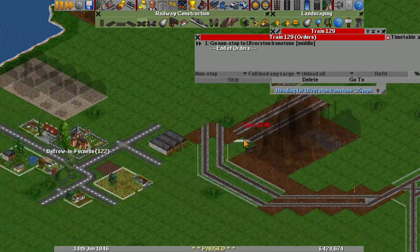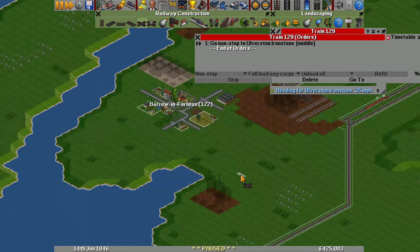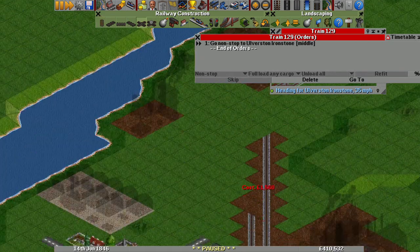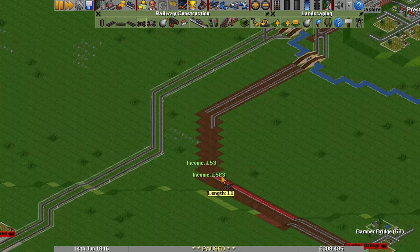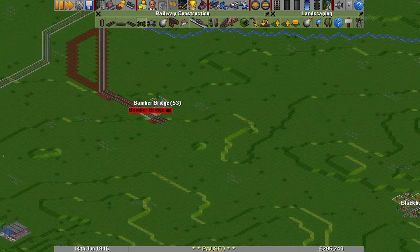Inverness at the time was just a tiny little town, which is why they didn't bother putting in a connection yet. It wasn't until the railways came that it actually grew into the town it is today, ironically. The Preston and Blackburn Railway, just a branch line off from Preston into Blackburn. Nothing much more to say on that.